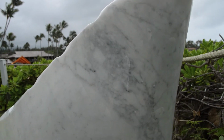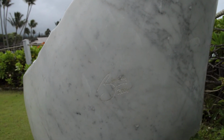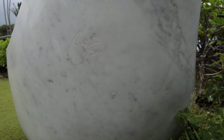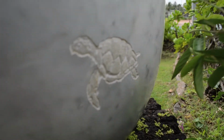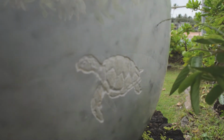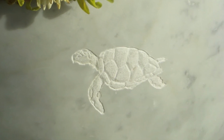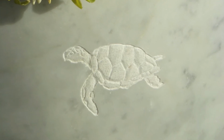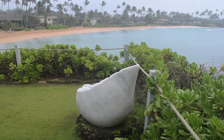The sculpture is made up of 3 main elements: the breadfruit leaf, which is the favorite image of the islands for Elizabeth; the depressed shape of the leaf, allowing one to sit in the sculpture, symbolizing the puka puka rock, which was the favorite image of the islands for her father; and finally, the secret relief carving of the honu, or sea turtle, which was the favorite image of the islands for her mother. There's beautiful Napili Beach in the background.